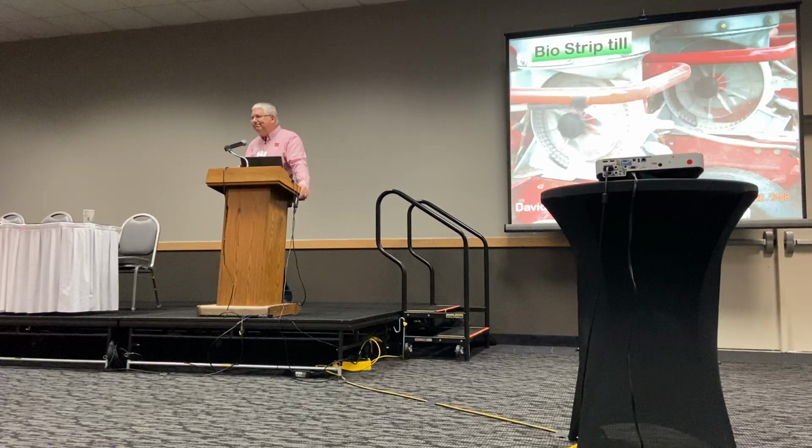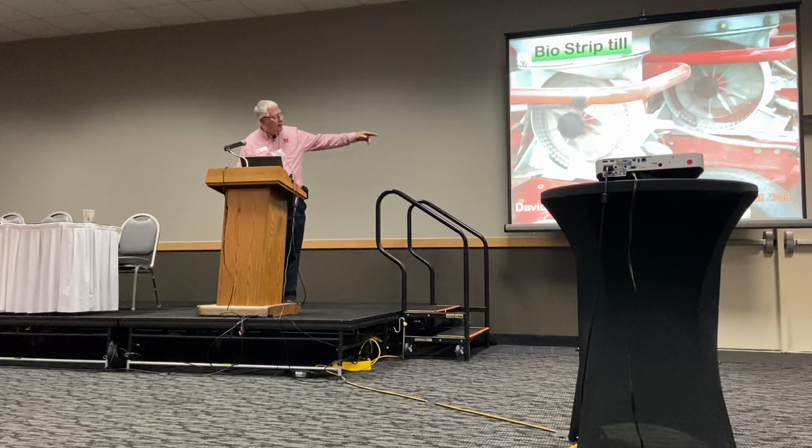Biological strip till. This is one that's in some areas really popular. This is actually Dave Brandt's planter. In the row closest to me here, he's got pea seed. In the next row, he's got radish seed. I've seen it with different things from different farmers. The radishes, the peas, both frost off in this case.